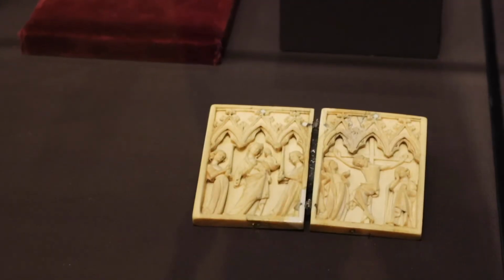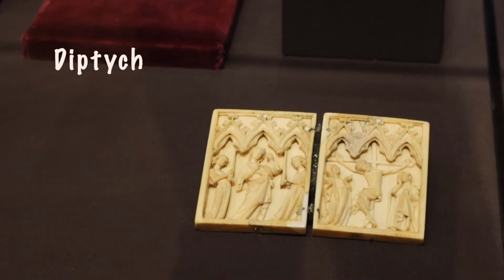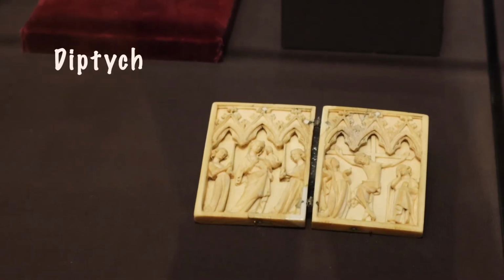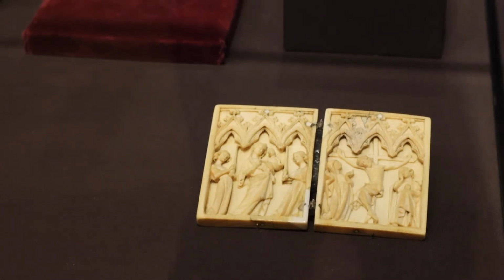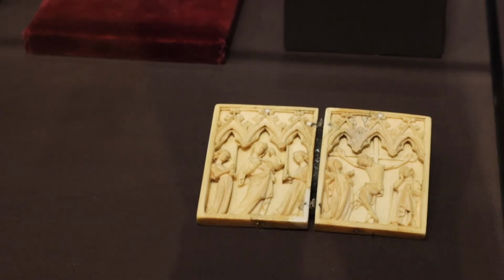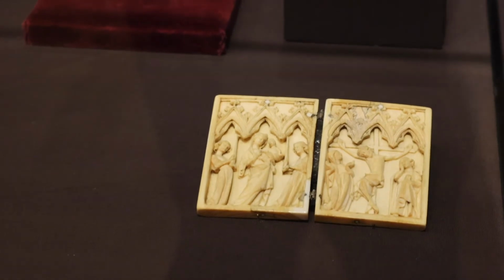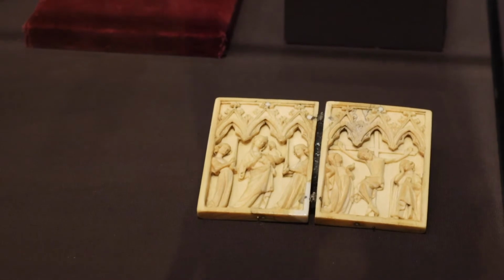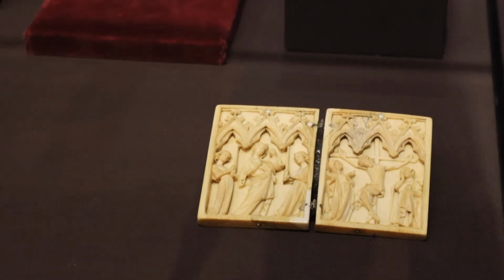This small piece right here is known as a diptych, which means that it is two panels put together to tell a story. This piece shows the two stories of the Virgin Mary and Christ as a baby and the crucifixion on the right side. This diptych was made for personal reasons to promote religious prayer for one person.